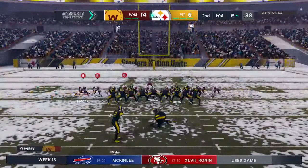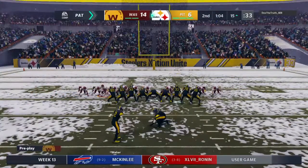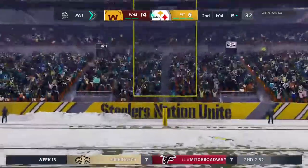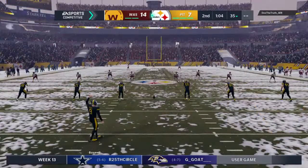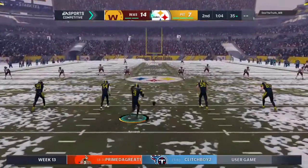And the Steelers have now made this a one-score game. And that one makes it 14-7. Makes this Washington 14, Steelers 7. Chris Boswell now to kick it away after the touchdown.